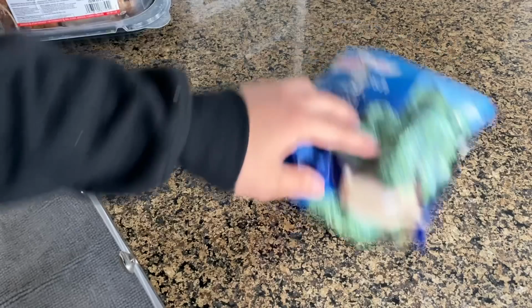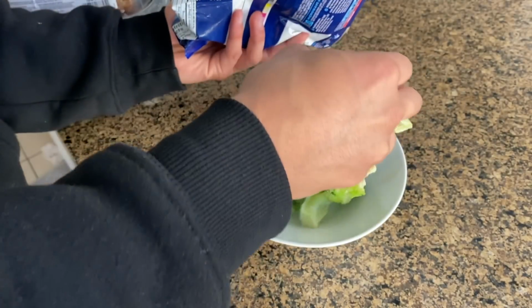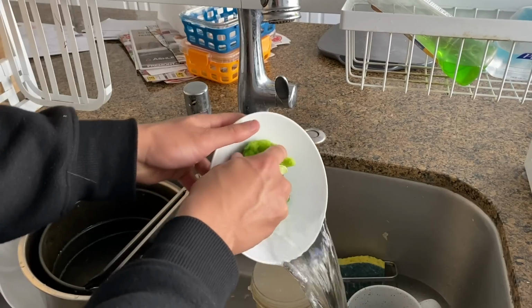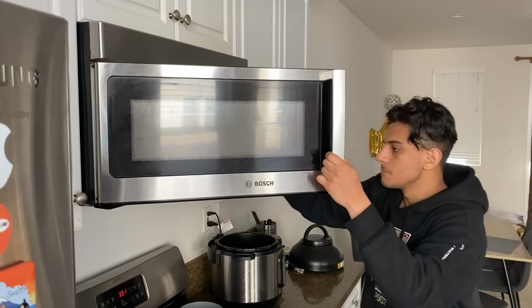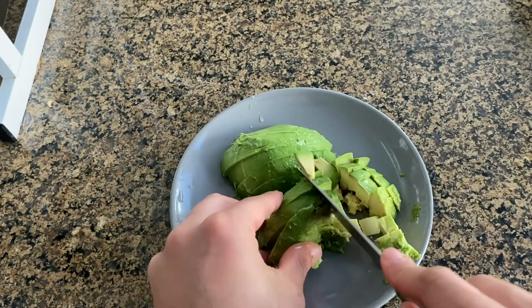Third, for vegetables, you got a couple options. One, you can buy a big bag of frozen broccoli and cook it. And here's an easy way to do so. Take your frozen broccoli, dampen it in water, drain that water, and then microwave it for 3 to 4 minutes. Take it out, add some salt and pepper, and boom, you're good to go. Two, buy avocados, cucumbers, tomatoes, or whatever vegetable you like, wash it, cut it, and add it to your meal.